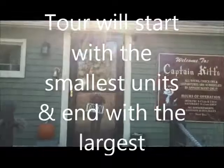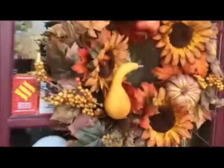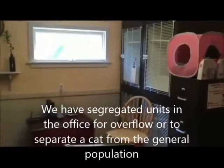Okay, we're going to take a tour of Captain Kitt's. And here we are. Captain Kitt's, you walk in, come to the office. This is where we keep your information and files. We have some segregated units in case a cat exhibits any symptoms of being unwell.